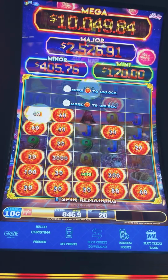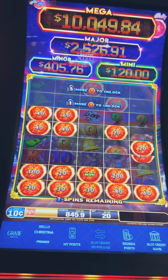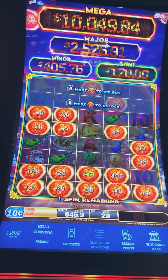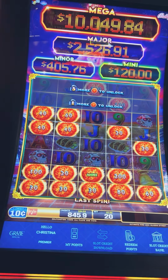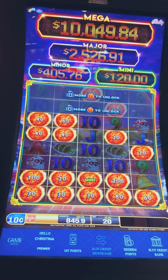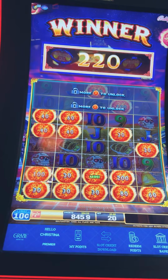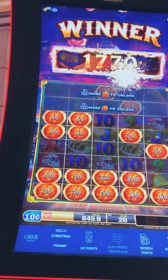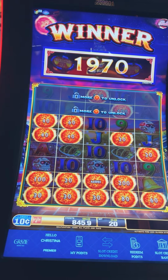One more. Hit it. Come on, big numbers. Come on, big numbers. Come on, hit it. Hit it. Ooh, another mini went by. Come on. Press back on the screen. Yeah. Nice, money back. $197. Come back tomorrow.